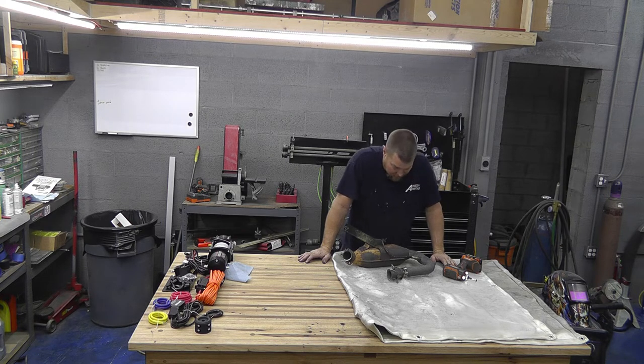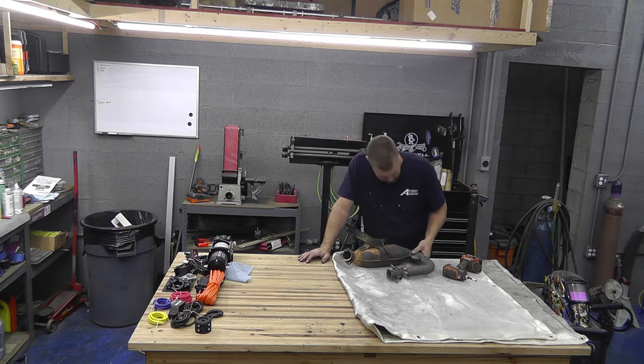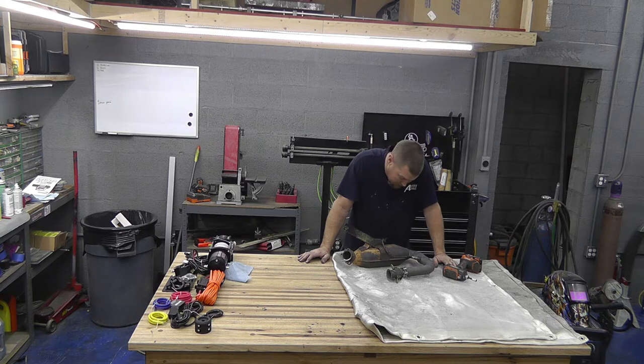That sucked a lot. It's not wrapped as good as I had hoped, but we'll see how it holds up. If it gets a little loose down the road, I'll pull it back off and try to rewrap it.